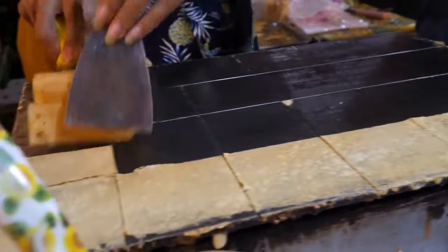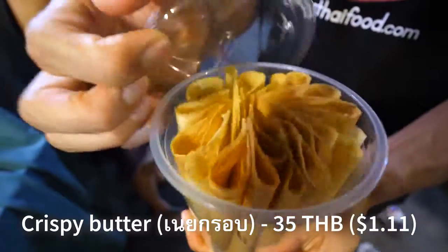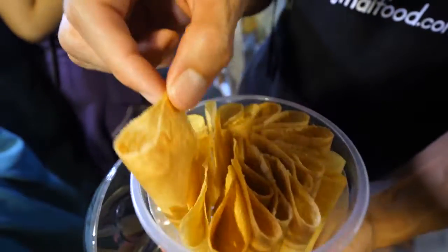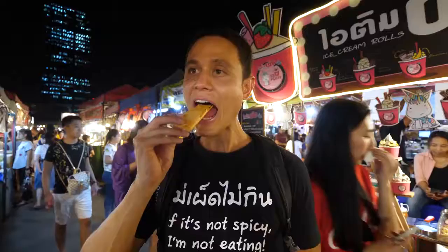In order to make this snack, you definitely need a lot of construction materials, trowels, paintbrushes. They're using it all. Here they are, the finished products. These are like little butter wafers. Wow, yeah, they're just paper thin.